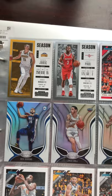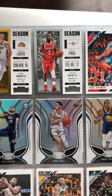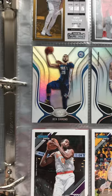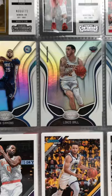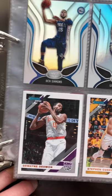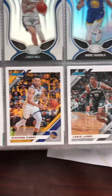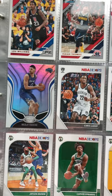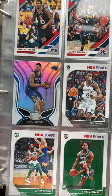Nikola Jokic. Chris Paul. I also have 2019-20 Donruss as well. Panini Certified. Really nice cards. Chef Curry. Caris LeVert. Nikola Vucevic. Honestly, he's a pretty good player for the Magic, I think.